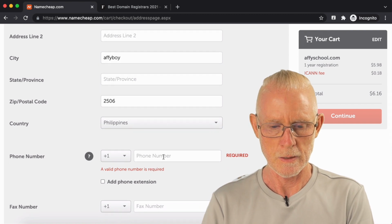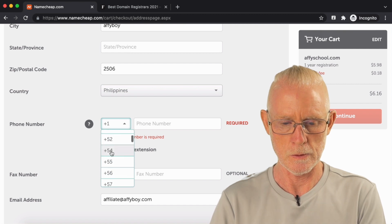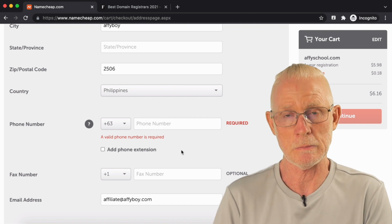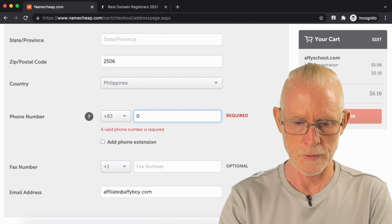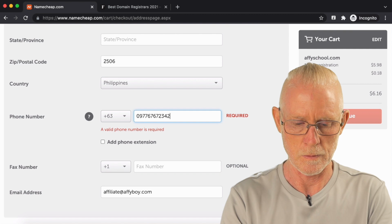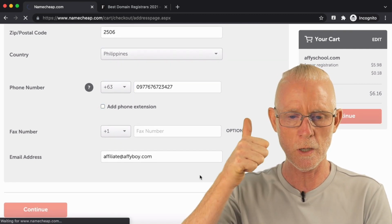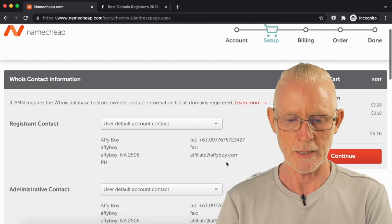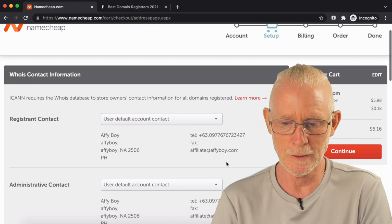Right. It wants a phone number. So this is a little bit of a nuisance, but you only do it once. Okay, email address, continue. Did it work? Oh! Yay! Okay, that'll do, that'll do. That's not my right phone number, by the way.